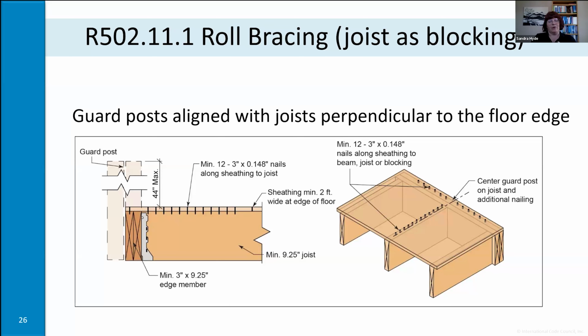Then if your guardrail lines up to a joist, you're going to add extra nails from sheathing into that joist and sheathing into the rim board to tie everything together tighter. And that whole reinforcing of the joist will allow the floor edge to resist the load on that guardrail.